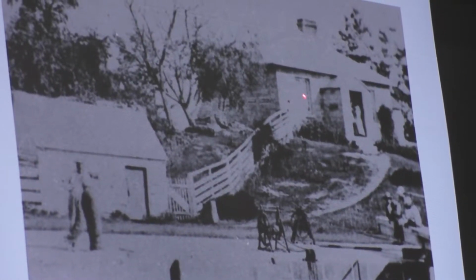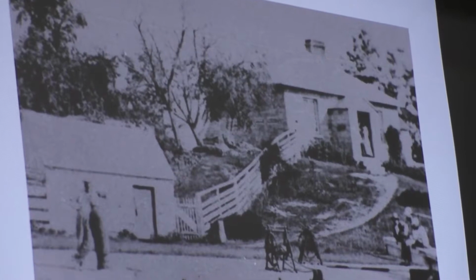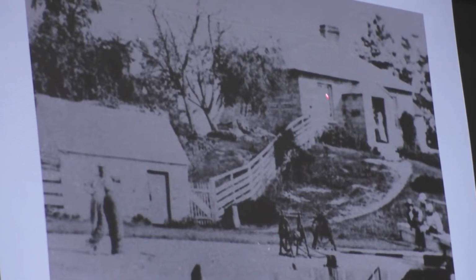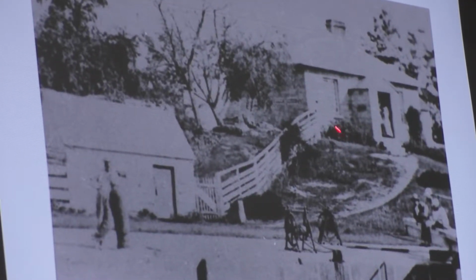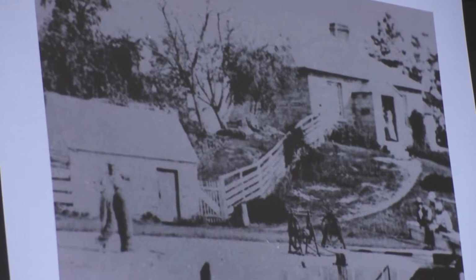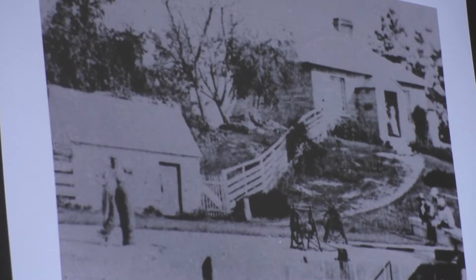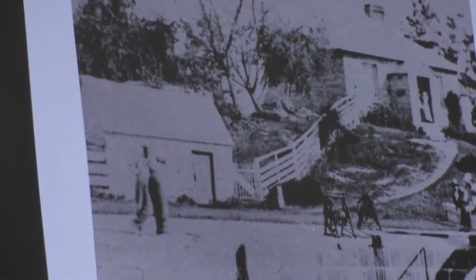Now this particular house that's there, as you see, is 1 story. It has windows in it. Prior to that, there were slits, and if you look at the stonework, you can see where the slit was. So this building was built in 1844, and this picture was quite a bit later than that because it has windows. We know it had to be sometime in the 70s because that's when this building changed.